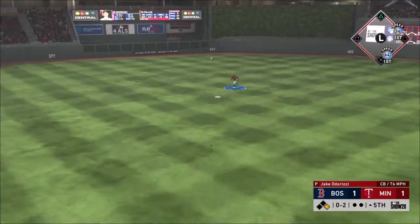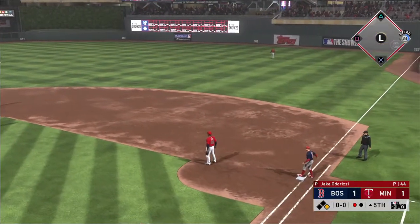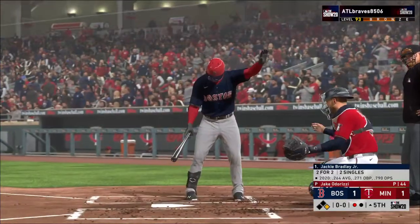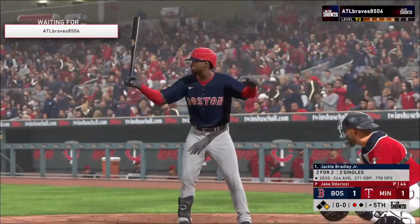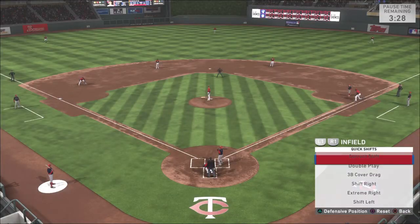Line towards center field. Buxton is right there, one down. And he will scurry back to first as he'll think twice about trying to move up. Striding in for Boston, Jackie Bradley Jr. He singled his last time up.